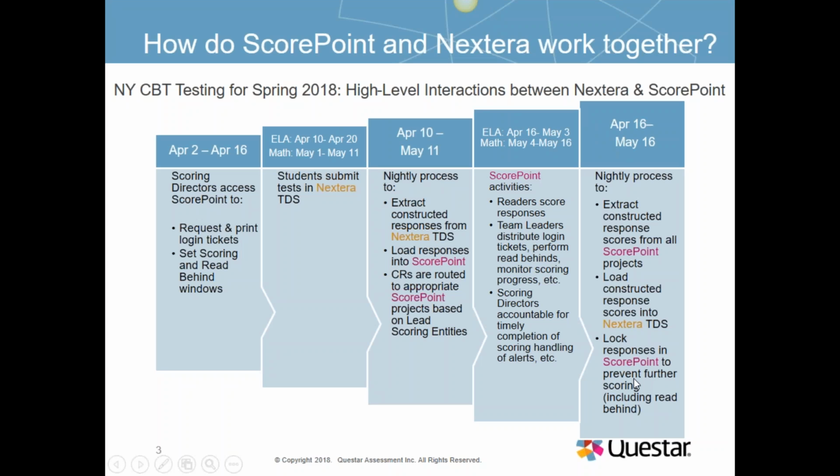So the first thing that I want to talk about, many of you are familiar with the Nextera admin and the test delivery system where the students take the test. And with that being said, when the students finish taking their test, how do those answers and responses then get to ScorePoint so that they're available to you to then score? So this is just a little bit of a flow chart that I want to walk through.